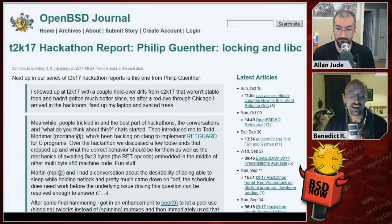After some final hammering, I got an enhancement to pool to let a pool use sleeping RW locks instead of spinning mutexes, then immediately used that for the per-CPU pool cache pool, as well as the futex pool. Further pools are likely to be converted as well as kernel upper level locking changes are made.